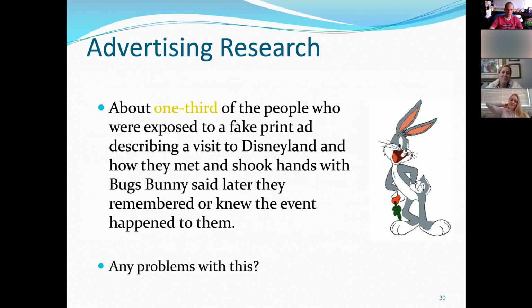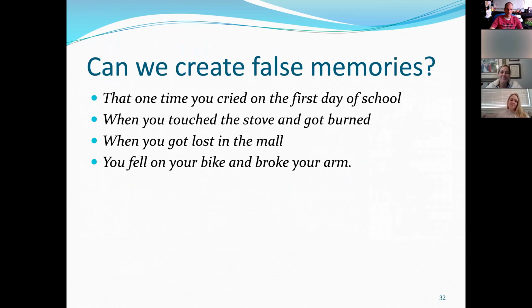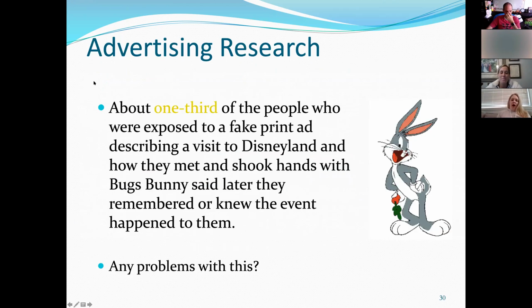And what's even more interesting is that when they asked these folks later, about 50% remembered the event and even embellished it more. They're like, oh yeah, I remember grabbing Bugs's ears or rubbing Bugs's arm, and the gray fur was sticky because it was so hot that day. I mean, they legitimately believe that it happened.